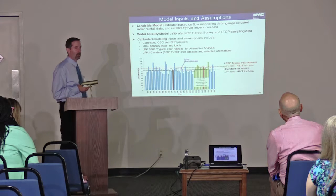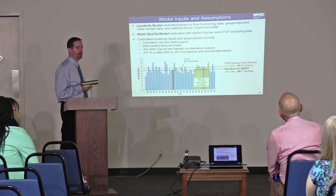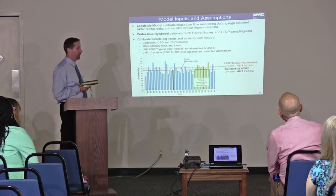For our analysis, we selected the 2008 JFK rainfall, which we consider to be more representative of a typical wet weather event. It ends up being about a 75th percentile, so we try to adjust for climate change a bit. It's not a median event, it's more 75th percentile, so we think that's representative of future conditions.